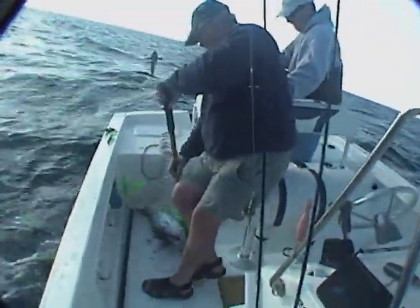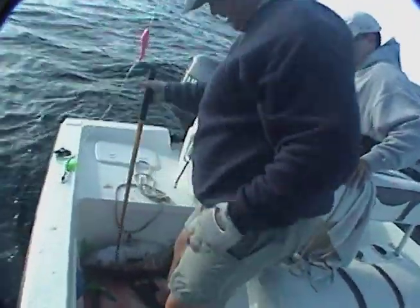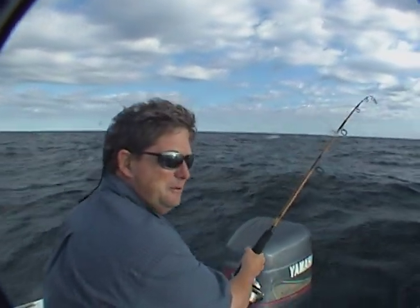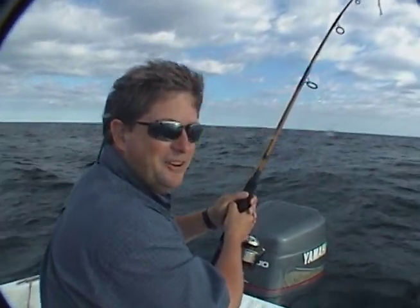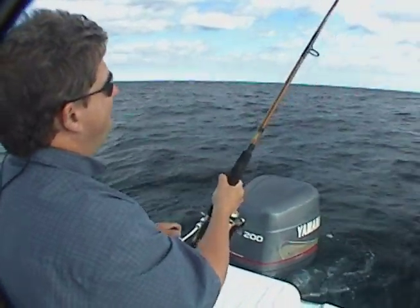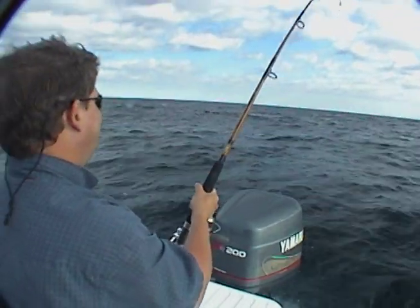He's on the deck. That's a little better fish. No, Dave. Come on. Remember when we spent about 16 hours out here and didn't catch anything? That was called paying our dues.